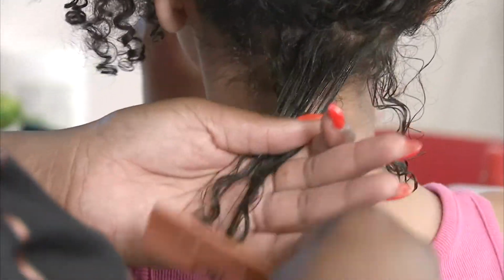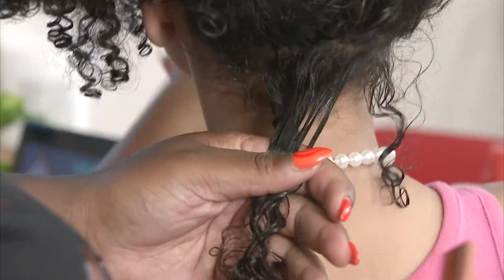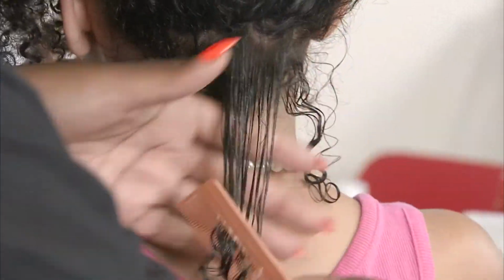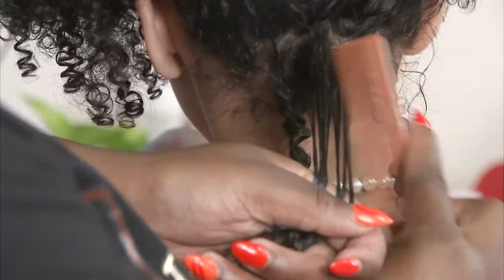This is good for if you're wanting them to do like a wash and go style, but you don't want it to be so poofy. It's creating those nice big juicy locks for you. Or you can take the comb.